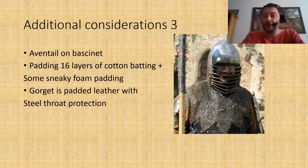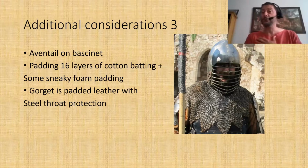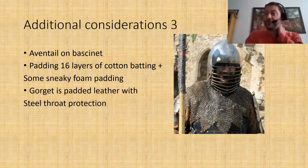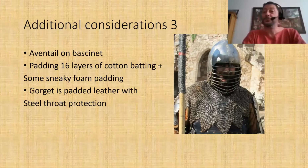So I've got Aventail on bassinet. Now this bassinet fits me quite closely. It actually comes down quite far on my neck as well, and it's got obviously a fairly large Aventail on it. I probably don't need a gorget underneath to protect my front. I do need something at the back, but I could do something else. But personally, I just like having the gorget, when it's got a steel throat protector and a double reinforcing at the back to it, because there's some things that are just not worth taking the risk with.